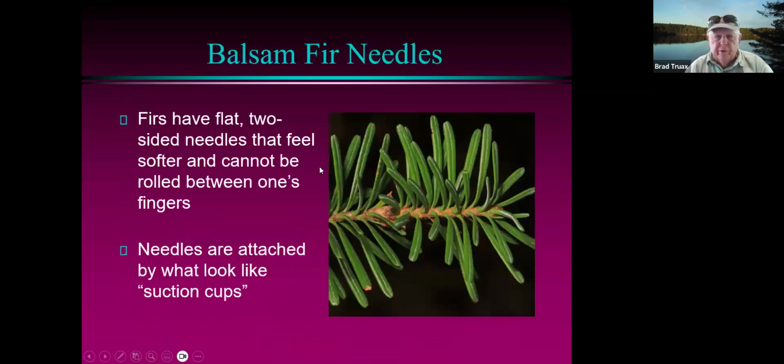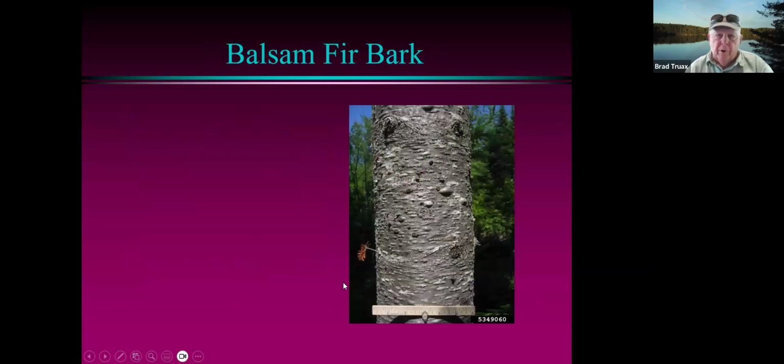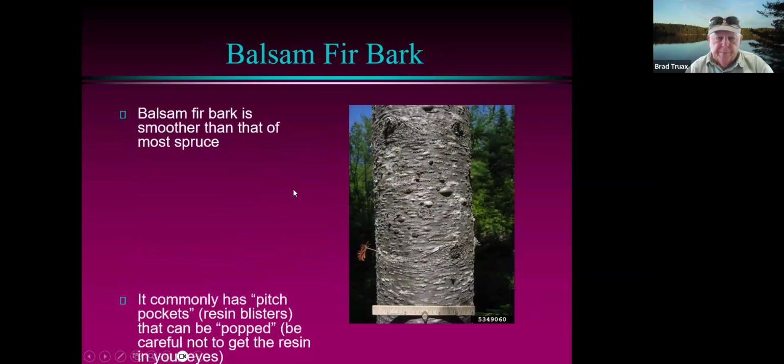Once again, here are the needles, and you can see that the needles have these white lines on the underside. And again, they're attached directly with these things that almost look like suction cups. Once again, you can't roll them between the fingers. And here again are these little things inside here. They look like little suction cups. And here's the balsam fir bark. So once again, it's smoother than that of spruce trees.